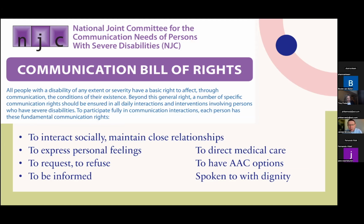Beyond this general right, there are a number of specific communication rights that you have that should be ensured in daily interactions, daily interventions involving people who have severe disabilities and the people who care for them. So you can fully participate in communication interactions. Each person has fundamental rights. And I will share this at the end.